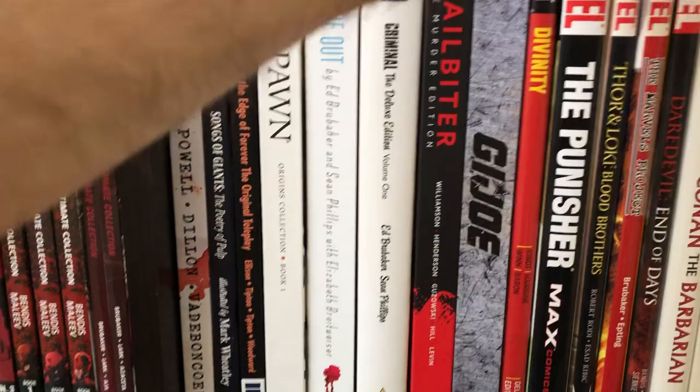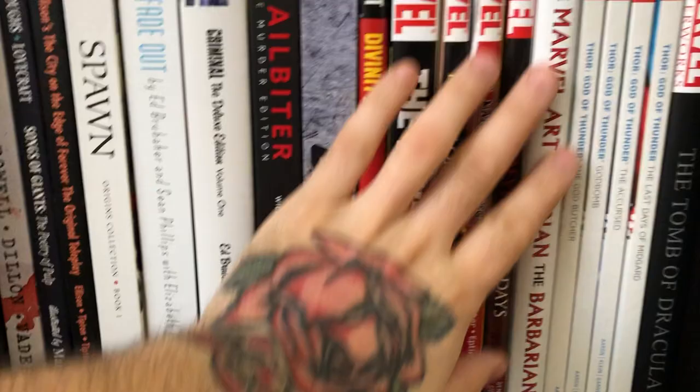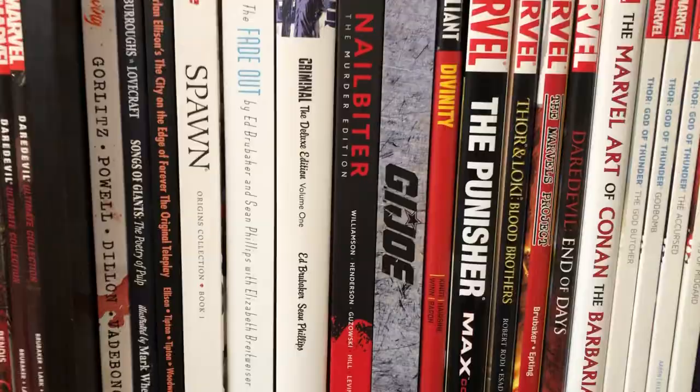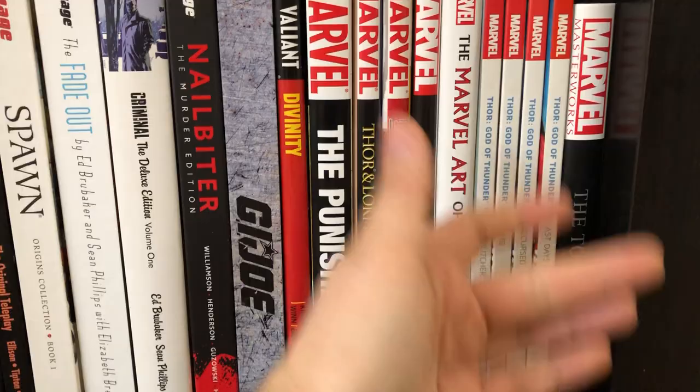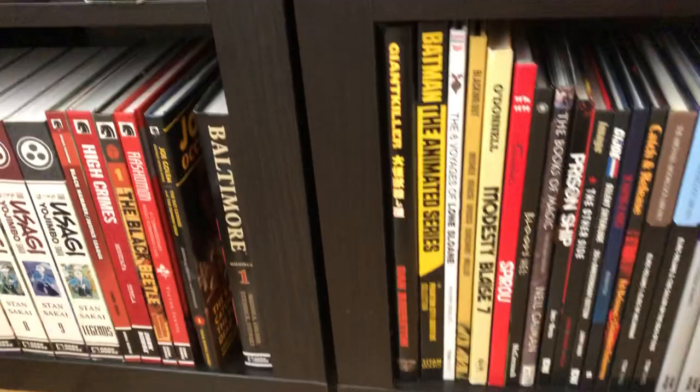Thor and Loki, Blood Brothers, The Marvels Project, Daredevil, End of Days. We got The Marvel Art of Conan the Barbarian. The God Butcher storyline from Thor by Jason Aaron, and the Tomb of Dracula Masterwork, Volume 2 is coming out in about a month or so. Moving down here.